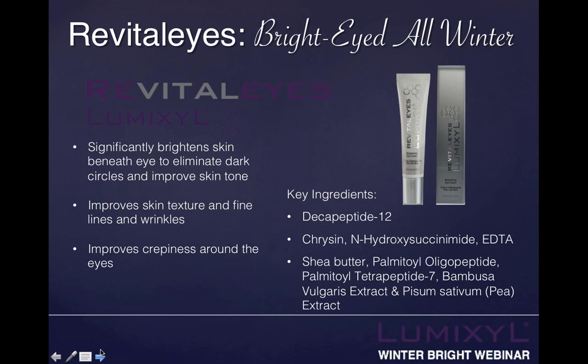It addresses all four concerns of aging around the eyes with puffiness, dark circles, fine lines and wrinkles, and then also the crepiness, even under the brow bone. Retail 65, very inexpensive, probably half the price of other eye creams out in the market that doesn't have our decapeptide 12. So it's like putting hydroquinone underneath your eyes to treat your dark circles, but it's gentle to your eye. Plus, we have all these other ingredients.